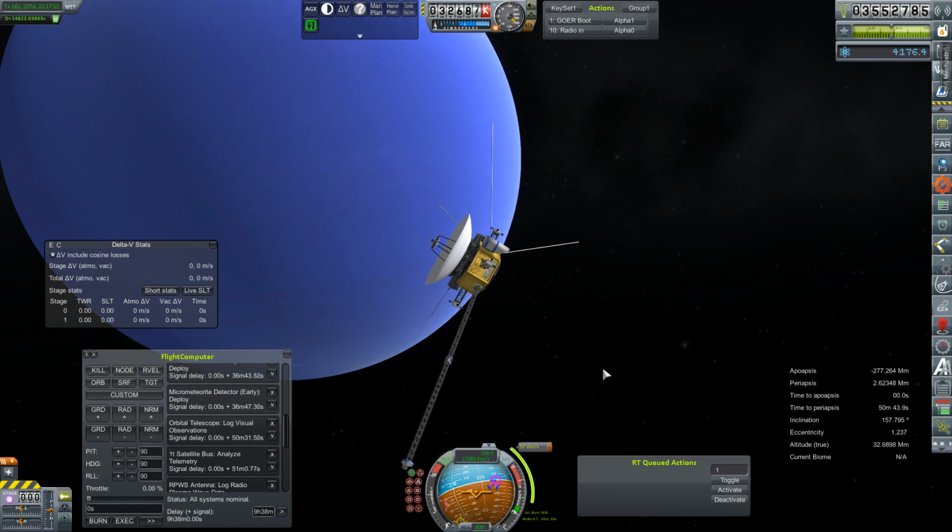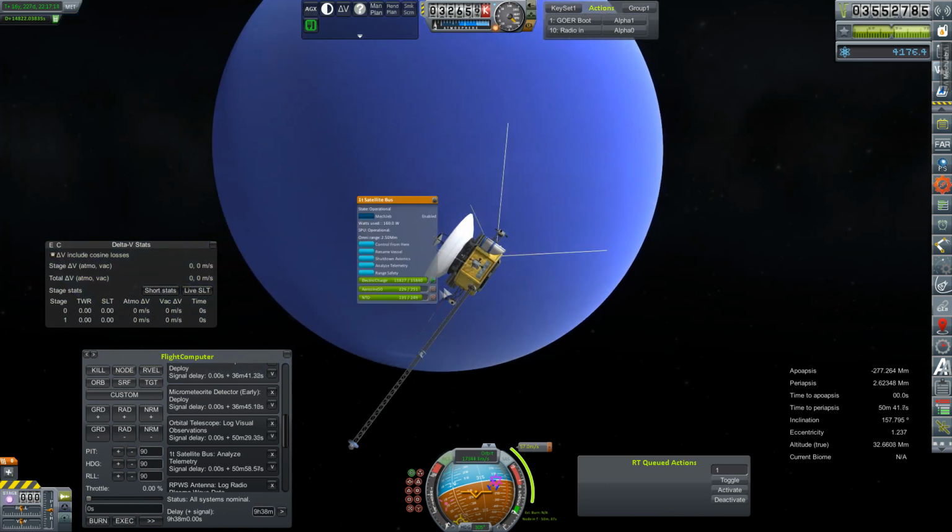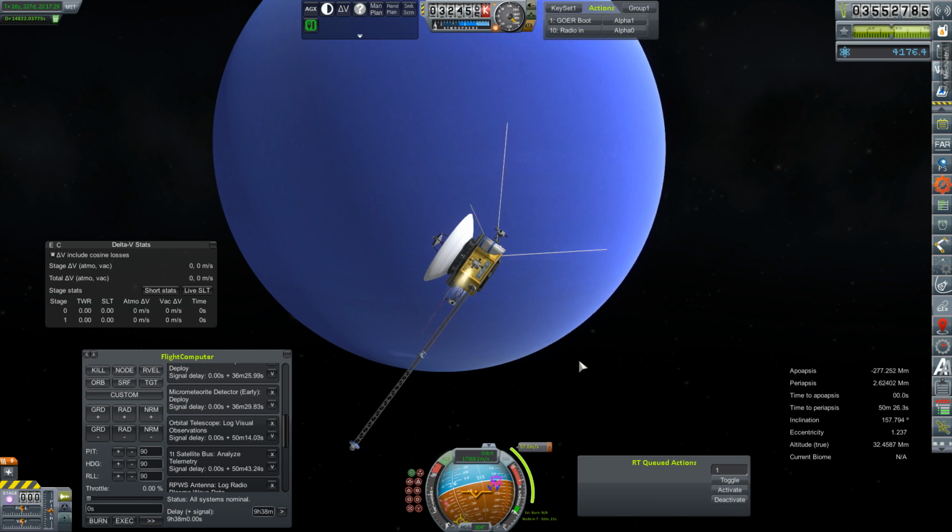That is fantastic. 50 minutes to go until our maneuver node. Let's open up these tanks. Uh-oh. Alright, well, it appears we do not have avionics control.